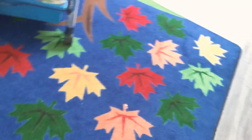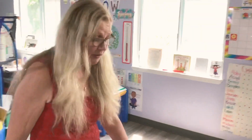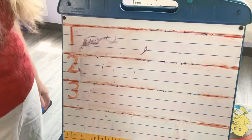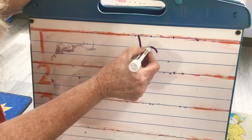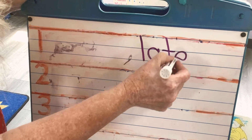All right, let's do some printing. Should we do some magic E words? I think we should try it. So let's do the ate family. The first word we're going to do is late. Try it. It's hard to be late. L, A. Remember, the magic E is right there. That's the magic E.